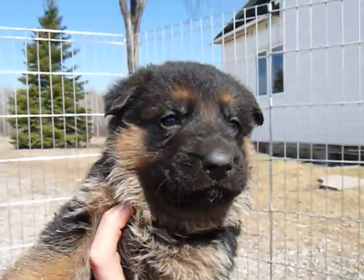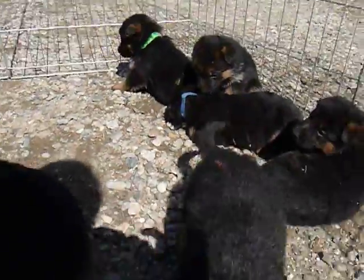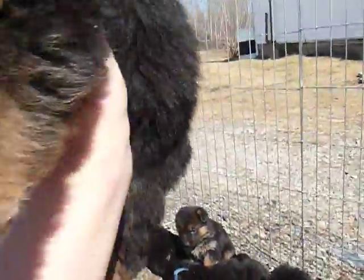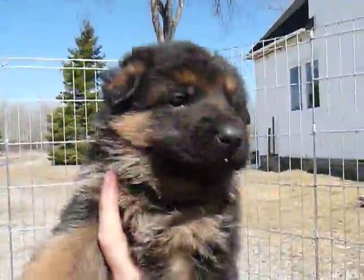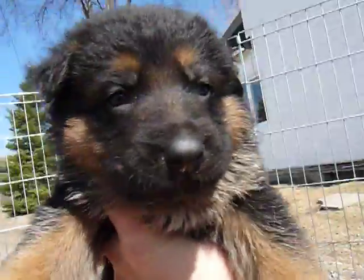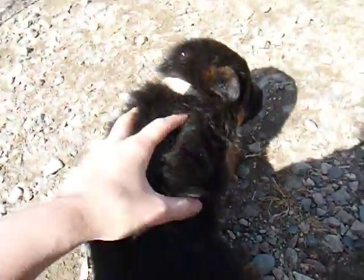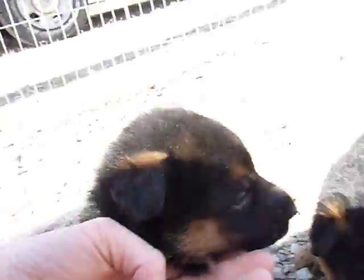So over here we got yellow collared female. And that's yellow. And over here we got red collar boy. And then we got orange boy. We put collars on the puppies now. That extra is not in the box as much. So orange collar boy is now white collar.